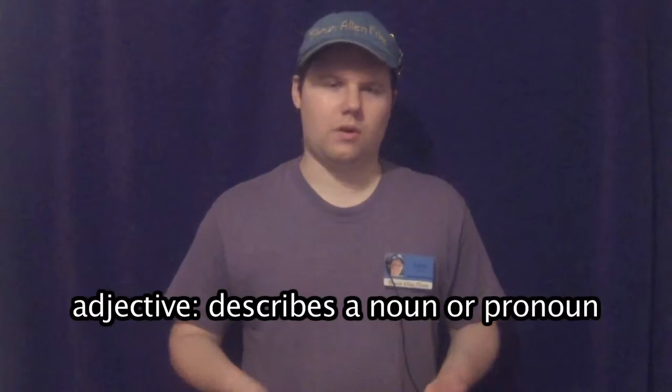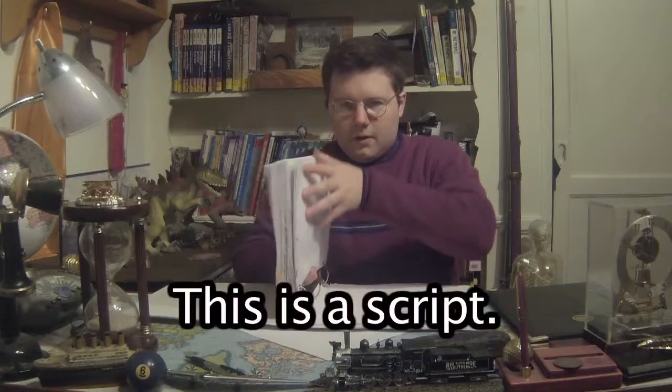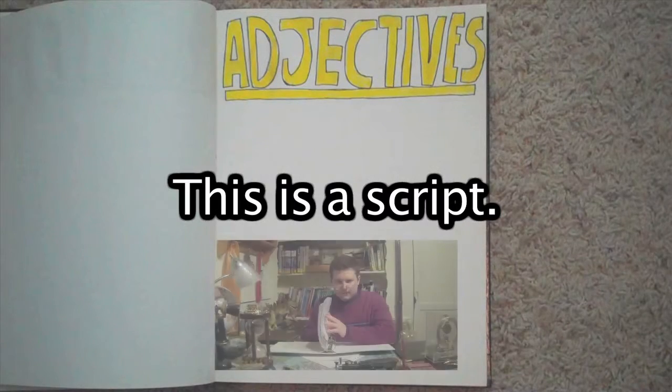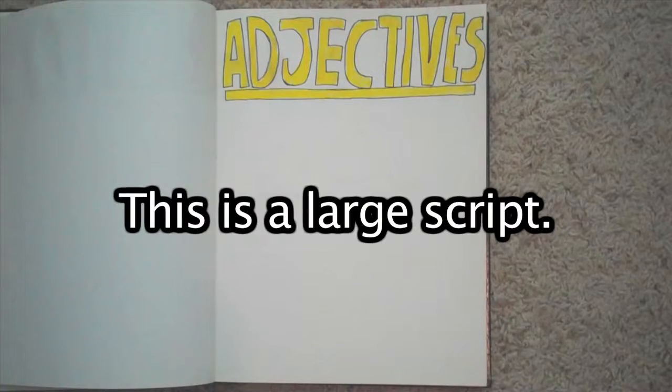So what is an adjective? Well, it describes a noun or a pronoun. What do we mean by describe? Well, let's use an example. This is a script. Okay, that sentence looks very plain without an adjective. Let's take a look and see if we can find a way to describe the script. As we can see, it looks very large. So, another word that Professor Word could say is, this is a large script. There you go. We are now describing how large the script is.